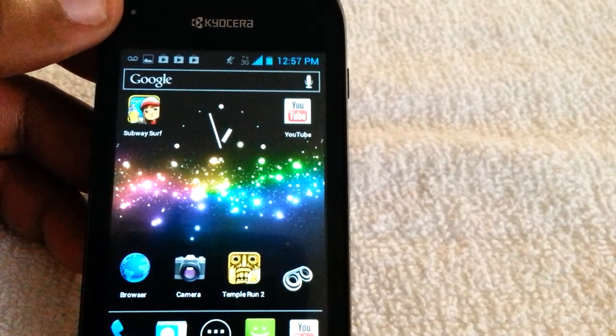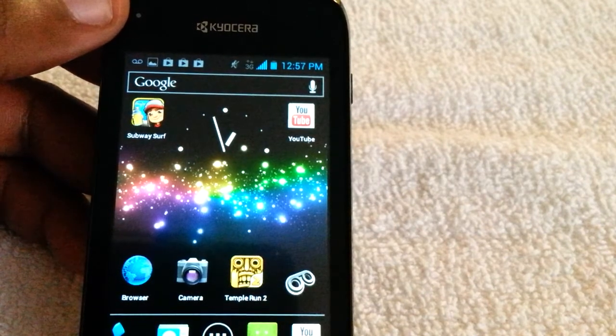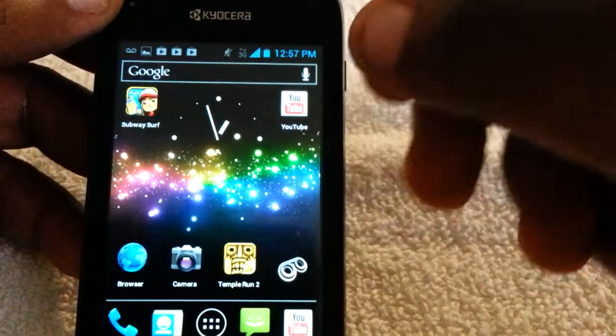But from what I just saw, Subway Surfers and Temple Run 2 run fine on the phone. So for gaming, I'd give it a pass. It hasn't lagged. It hasn't jumped or anything. So gaming is definitely a go.